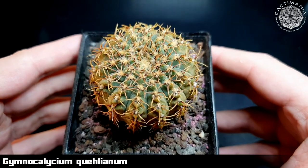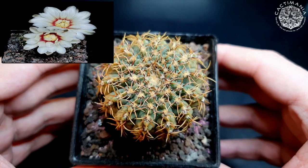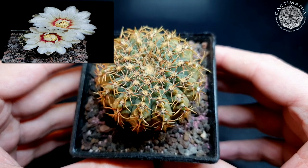Nice gymno this one, quehlianum. Bloomed a couple of times. Again, if I can find the pictures when certain plants were in flower, I'll put those up on screen as well.